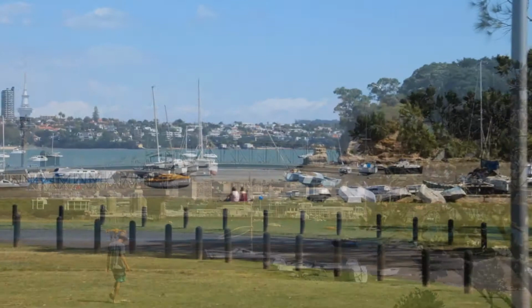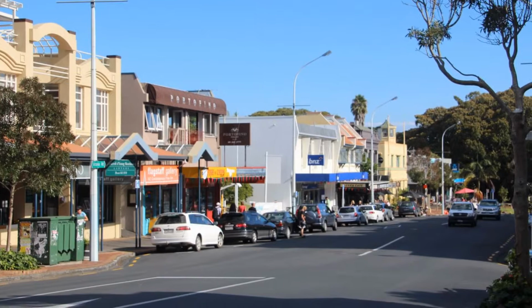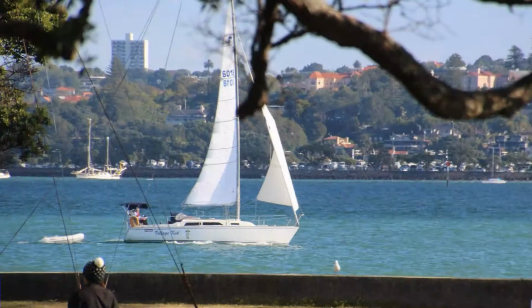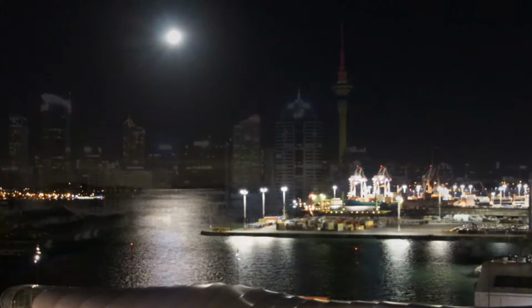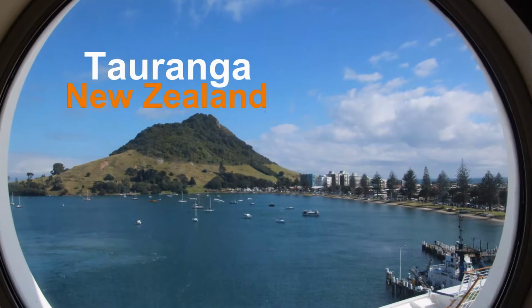The first stop for the needlework ladies is Highbury Hill, and then the embroidery shop. Next stop is the beautiful upmarket suburb of Devonport. Full moon rises over Auckland Harbour as we set sail. Day 5 sees us entering Tauranga Harbour.